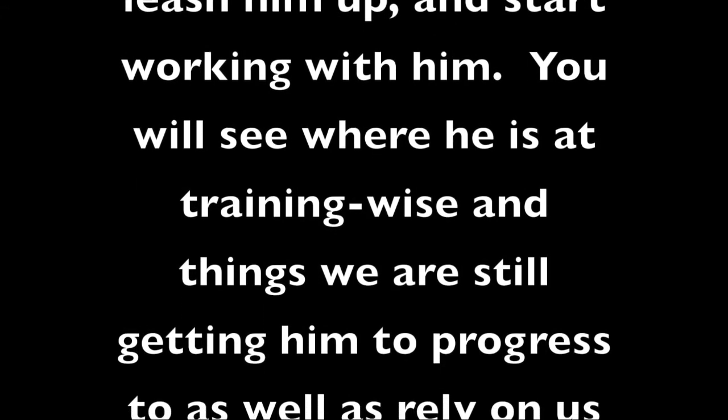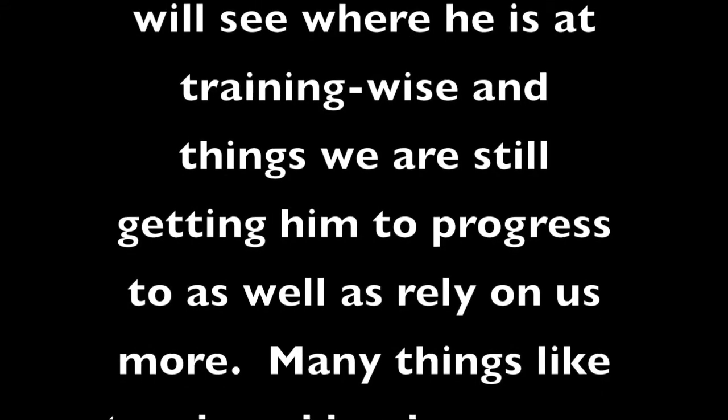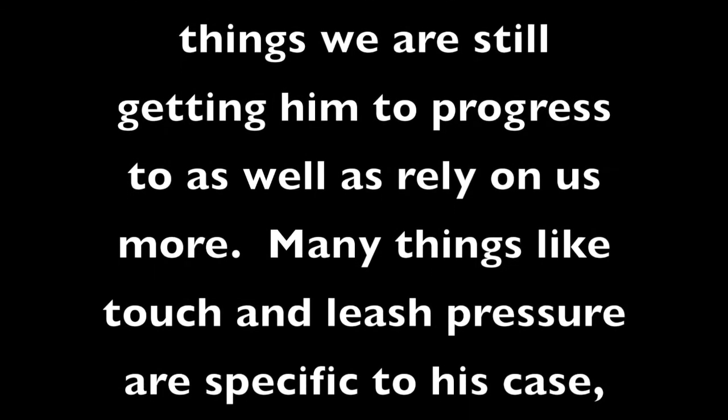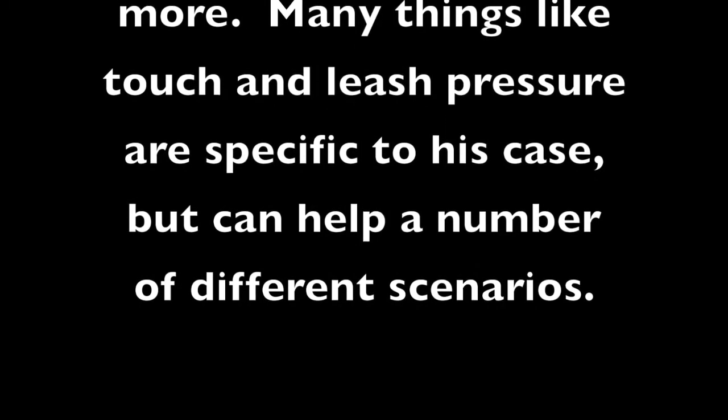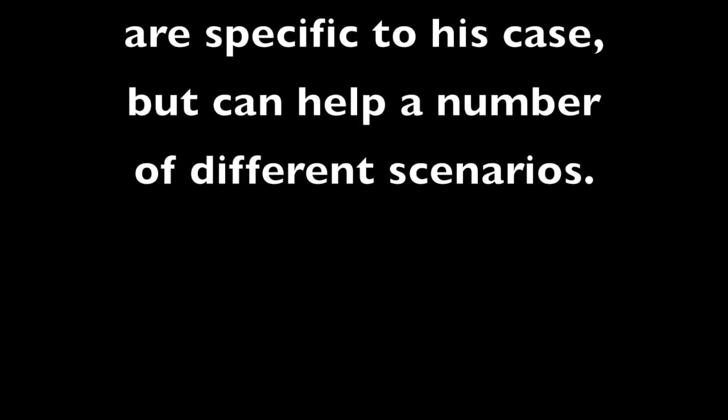You will see where he is at training-wise and things that we're still getting him to progress to, as well as rely on us more. Many things like touch and leash pressure are specific to his case, but can help a number of different scenarios.